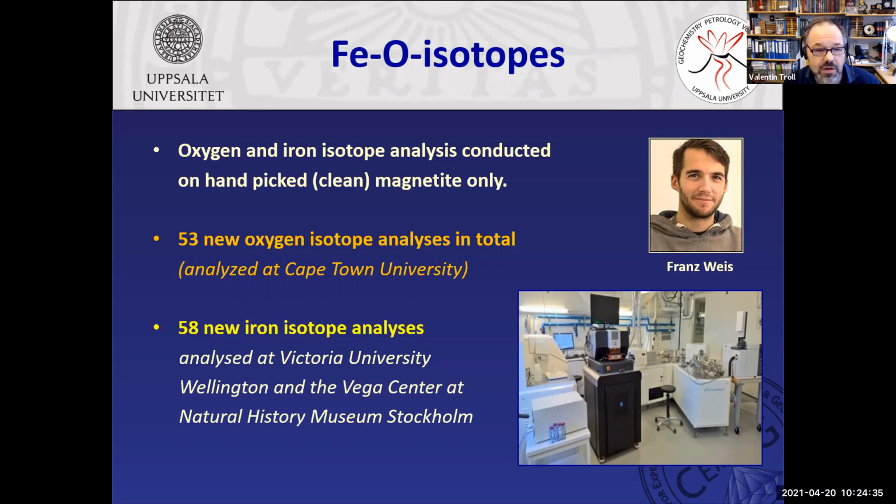The study contains a total of 53 new oxygen isotope analyses that were done at Cape Town University, and 58 new iron isotope analyses. At the time the paper was published, this was the largest compilation of new iron isotopes in the literature. Maybe there's a better one now, but 2 years ago, that was larger than most other studies that have been out there.